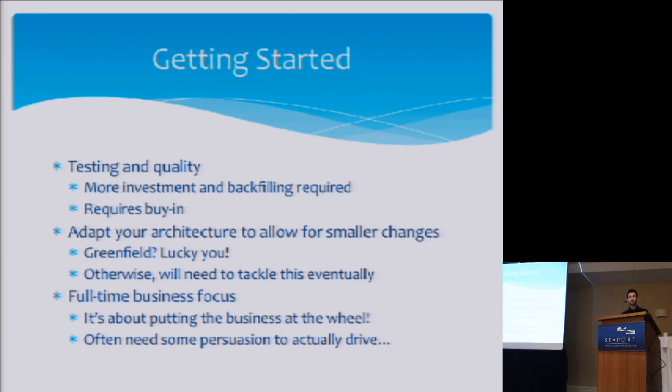And go after that full-time business focus. As I said, CD puts the business, this is hard to do, of course, but CD is about putting the business at the wheel ultimately. Sometimes you really have to persuade them that they should be driving. They need to be sitting there. But it's worthwhile. There are plenty of business cases out there from companies in all industries. It's not just the eBays, the LinkedIns, the Etsys of this world. There are companies in the financial sectors. There are companies in retailing, manufacturing, whatever, that are doing this right now. Some of them don't necessarily talk about it, but go to meetups, find out what's going on. A business case can most definitely be made for this.